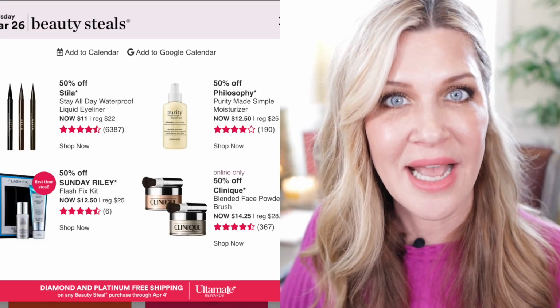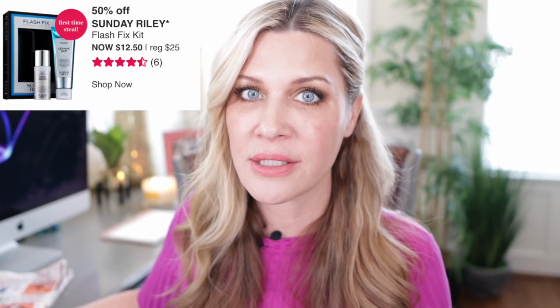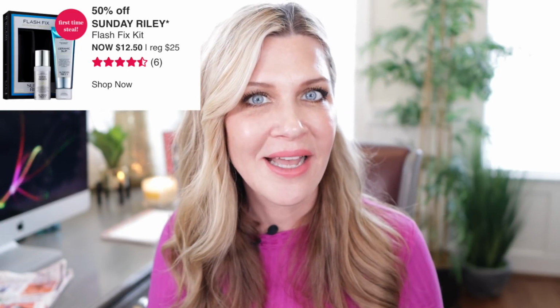Number 1 is a set from Sunday Riley. Now, this set from Sunday Riley is interesting because it is the Good Genes and it's also the Ceramic Slip Cleanser. So Good Genes is actually a pretty awesome product. It is way, way overpriced and super expensive. I think a full size, like the large bottle, is $158 or something. It's a good product. It does have licorice, which you guys know that I love, and it does have lactic acid, which I also love.